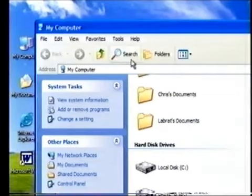Beneath the top menu is something called the navigation bar. This has several icons sitting there. These will help you move around in Windows. We'll show you how to navigate in a minute.